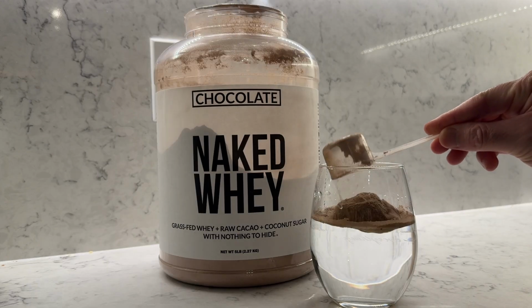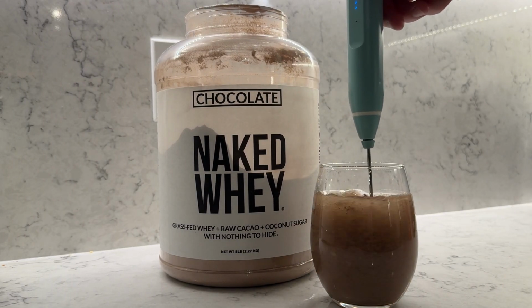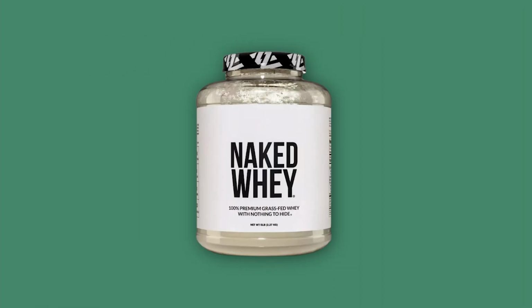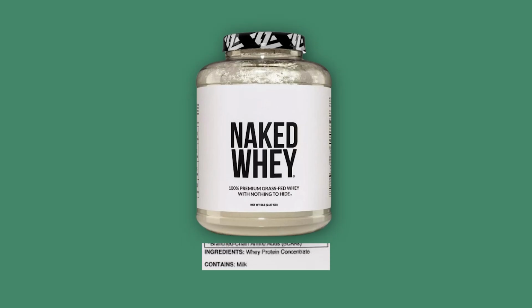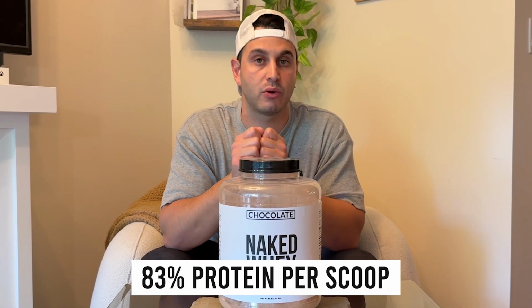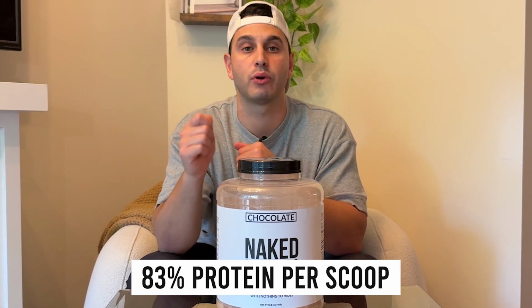Whey concentrates typically mix up a little bit thicker than whey isolates and have a lower protein percentage, but also a lower cost per serving than whey isolates. The unflavored variety of Naked Whey contains only one ingredient, whey protein concentrate. This protein offers 25 grams of protein with 2 grams of fat and 3 grams of carbs. These are not added carbs and fats, but are naturally occurring in the whey. At 120 calories per serving, the unflavored Naked Whey provides 83% protein per scoop, putting it into the high end of our criteria for a good protein source.